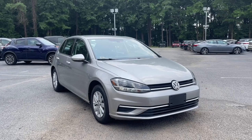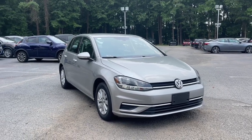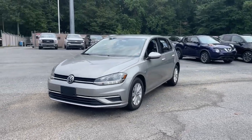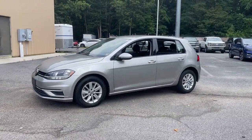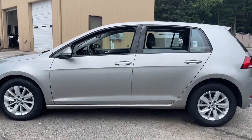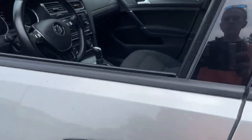This could be the car for you. The 2019 Volkswagen Golf. This vehicle is an outstanding buy with fewer than 50,000 miles on the odometer. Come along for a tour of this Volkswagen Golf, the handy, fuel-efficient hatchback with clean lines and an athletic feel.